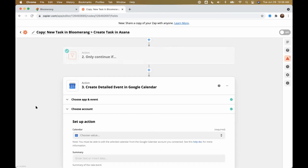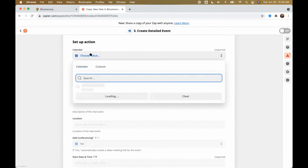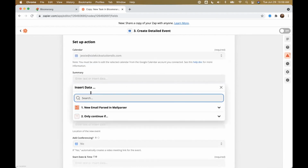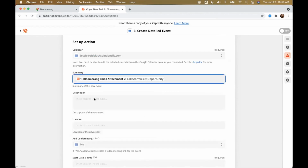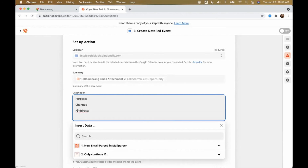So I'm going to show it in Google Calendar here, but it operates similarly that way. I will choose my calendar that I want this to go to. My summary would be the description. So this would be my subject, which is call Stormy regarding her opportunity. And same as we did with the Asana task, we could pull in the purpose, channel, address. I think I had a note in there too.